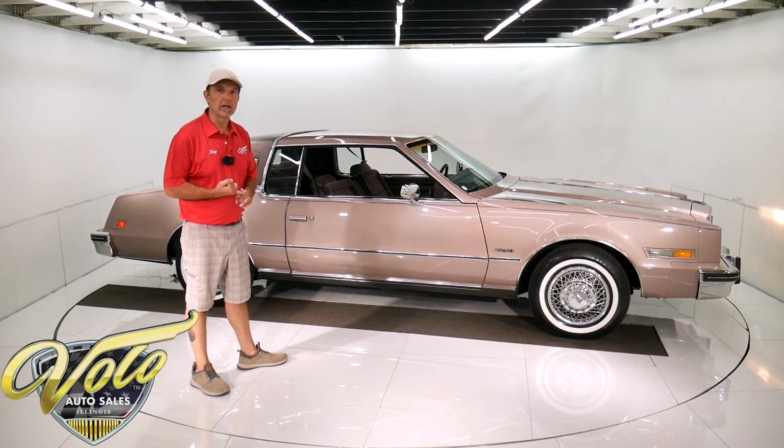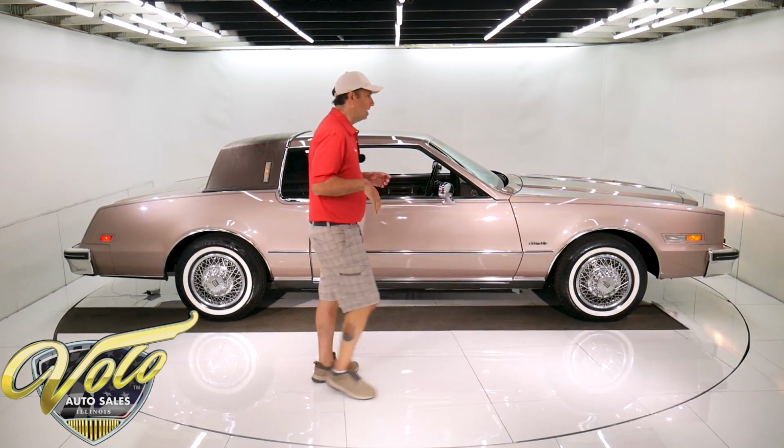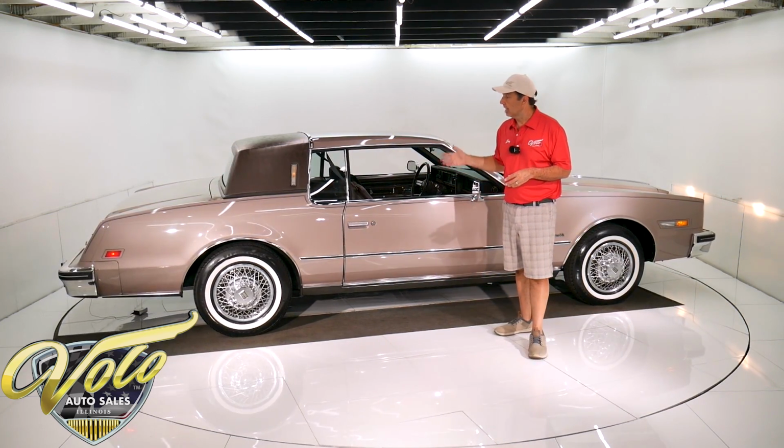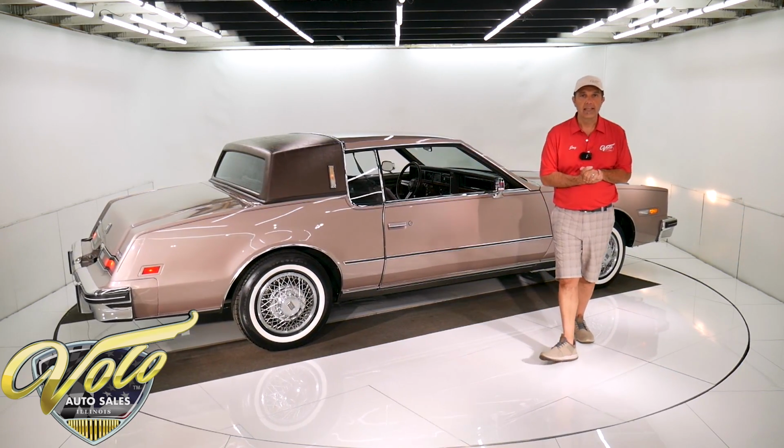We got the car from a collector. He collects really low mile cars. We just sold his Cadillac, that '78 Cadillac. They had 200 miles on it. So this is a legitimate, pristine survivor, the best I can tell.